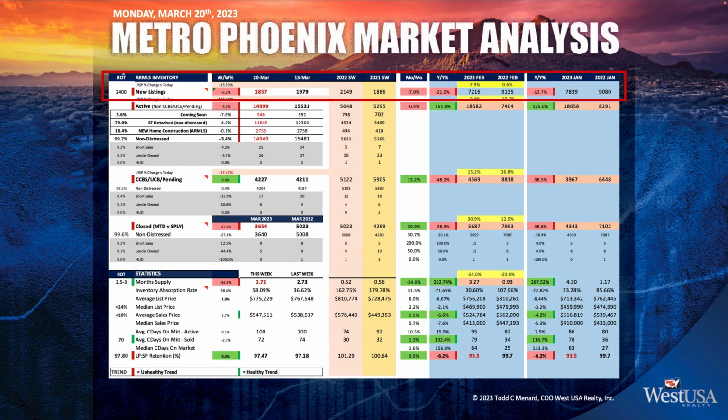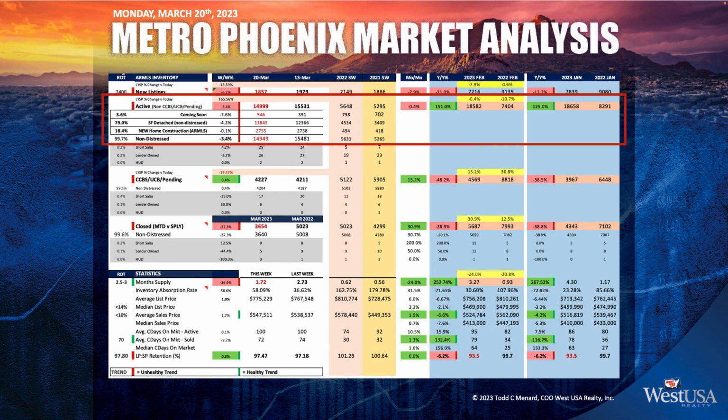This isn't good. Looking at last year, we took 2,149 listings during the same week. 2 years ago, though, so those of you who are statistician hounds, 2 years ago we were about the same, 1,886. And 2 years ago, if you remember, was COVID. It really wasn't a good year, but it wasn't really a bad year either. So let's take a look at the active inventory sitting at 14,999. We lost 600 units. Yes, looking at last year, we have lots of inventory, but it will become last year if we don't start talking to consumers and taking the fear away.